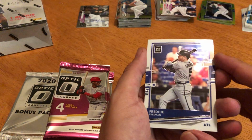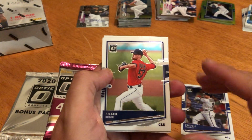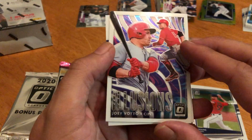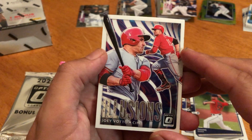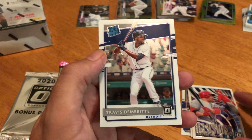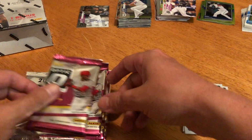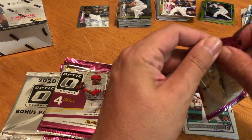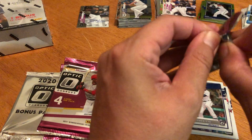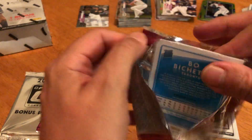Freddie Freeman. Atlanta Braves. Shane Bieber. Illusions. Dun dun dun. Joey Votto of the Cincinnati Reds. And I got a rated rookie, Travis... Sorry. But here, not to speed run, but I don't know. Battery is gonna last too. All right, we got a bow on the back.